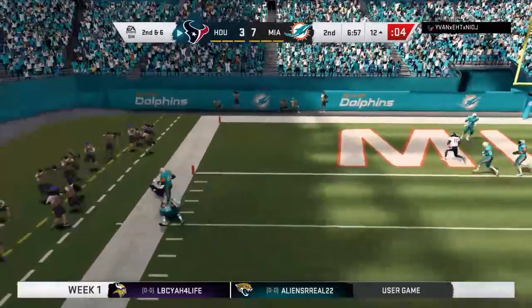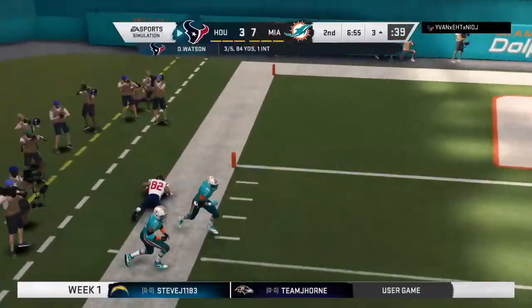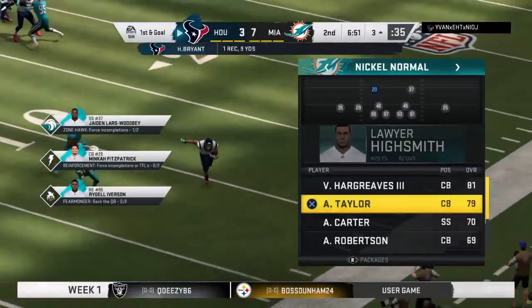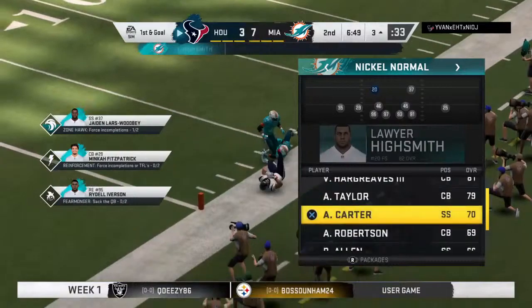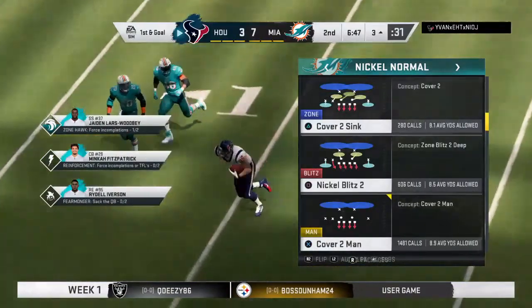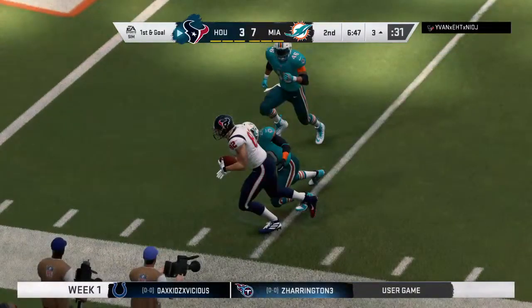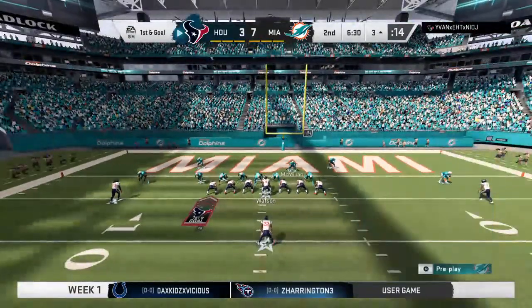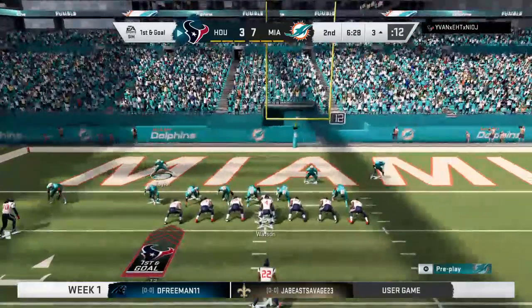To throw again on second down. Watson. Bryant has it. And he'll be brought down here at the 3-yard line. First catch of the new season for him, and he picks up the first. Many different ways to create space, but on that play, he did it with that big, wide body of his. Didn't get a whole lot of yardage on the play, but it did what it was supposed to. Pick up a first down.